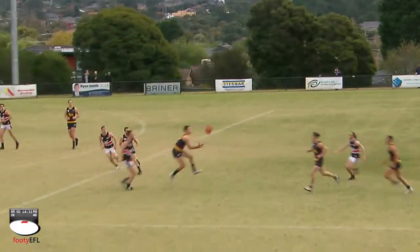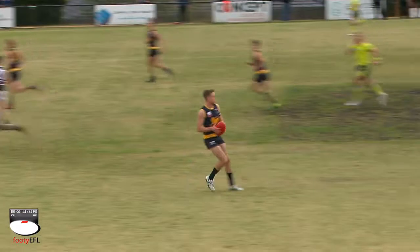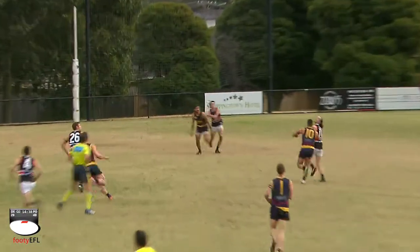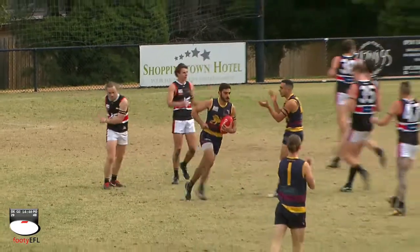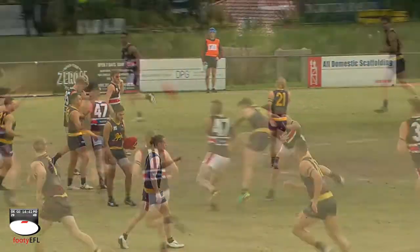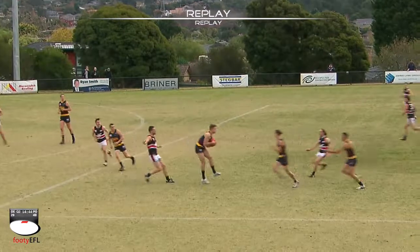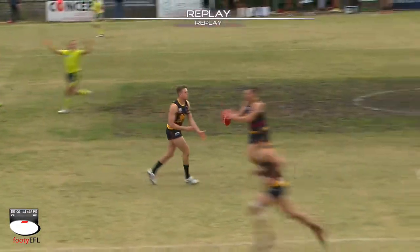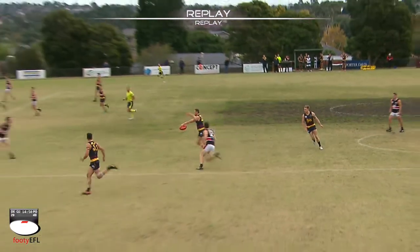Ceravolo takes possession out of the middle and finds Cod Miller on his chest. Little handball was effective to Gordon. Gordon's kick, and the mark's been safely held there by Shalakis. And here's the chance for them to get those 2 goals in a row that we spoke about, to work their way back into the contest.